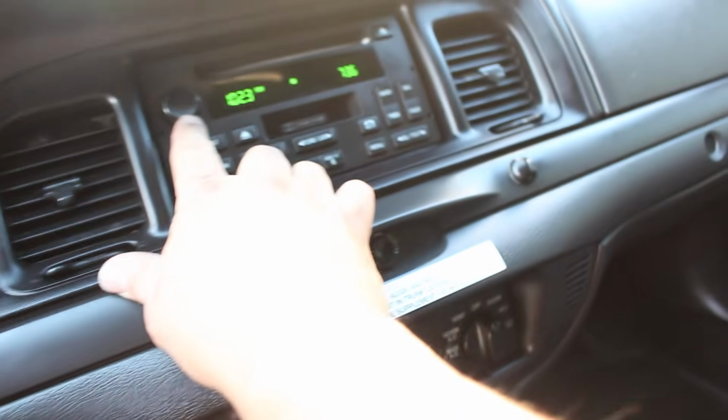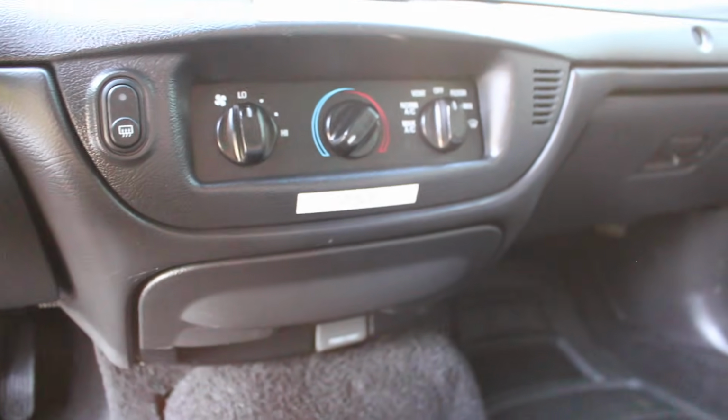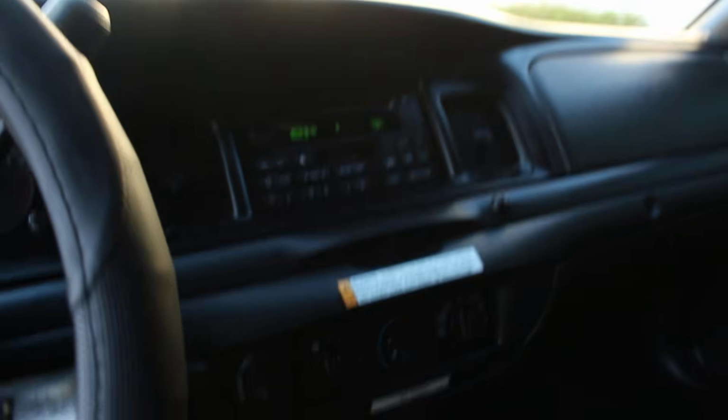Vehicle does have a new used OEM CD tape deck that I bought on eBay. Vehicle does have a new used ashtray assembly that I also bought on eBay. Okay, the vehicle didn't have any ashtray when it came in. Some receipts. The stereo that came with the car was faulty, so I went ahead and replaced it.